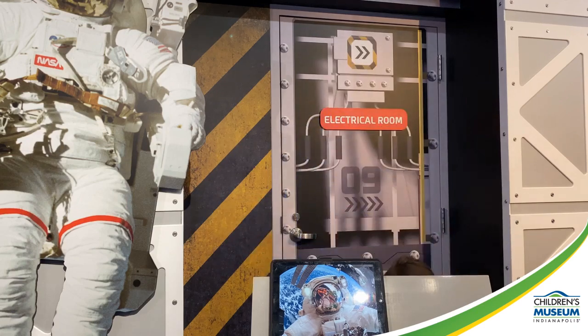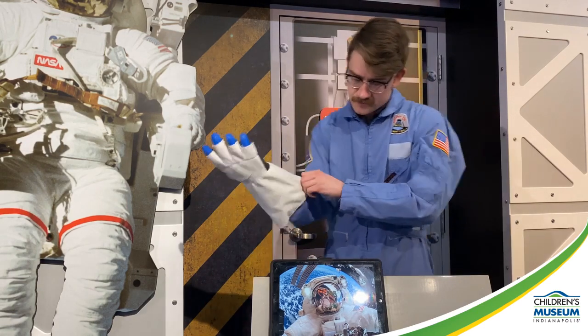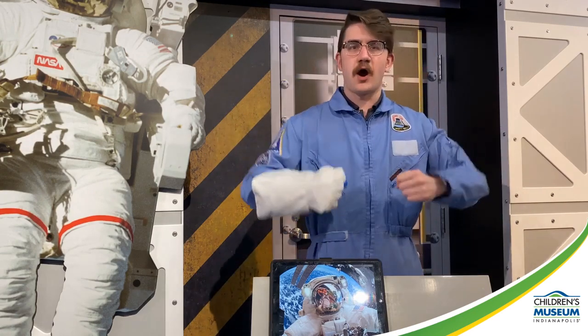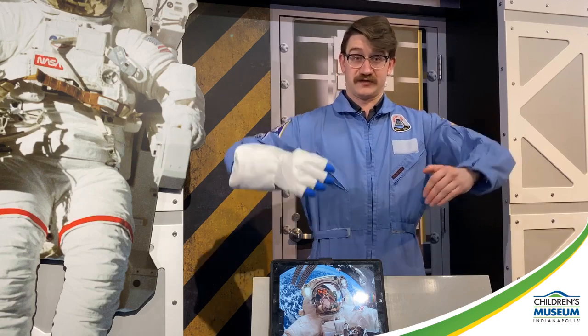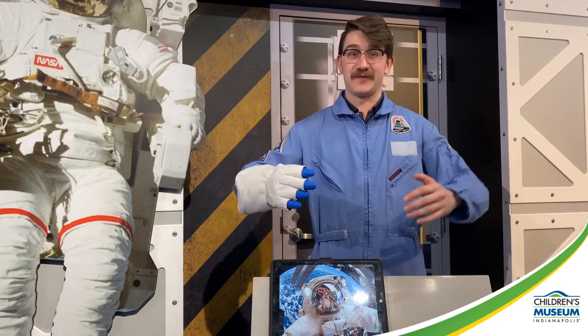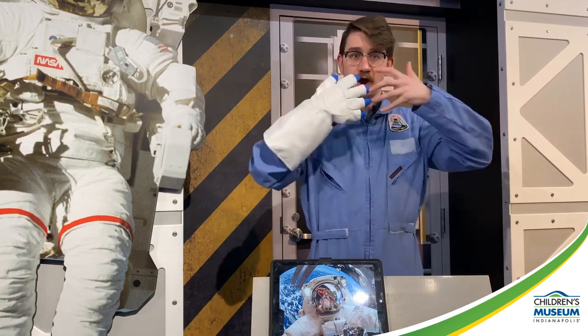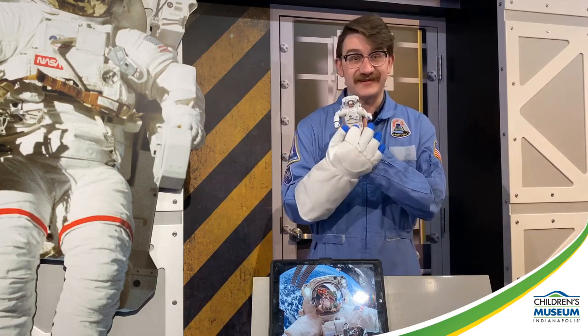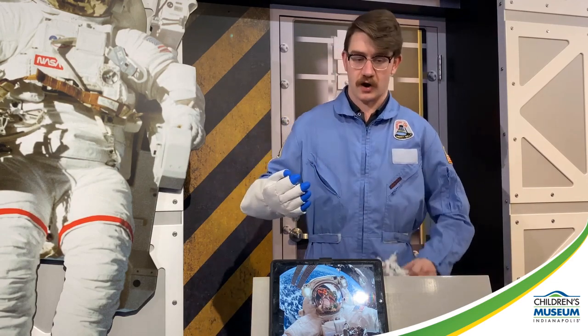Now there's one other thing that's very important, and I'm gonna put the glove back on for this one. When you're wearing the hard upper torso, something happens that we call ballerina arms, because you can only do this. There's just so much stuff. So you have limited mobility with your arms, and also you've got all of this, of the hard upper torso going on, so you can't really even see where your tools are.